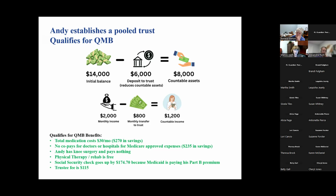You've got to tell DCF about all this. You have to do the application, submit the pooled trust documents to DCF, along with everything else they always require. And then they send you a notice back and say they're now qualified for QMB. What happens? Andy's medication costs are going to go down to $30 a month. So he's saving $270 just on his meds. No copays for the doctors or the hospitals. Another savings, he has a knee surgery, pays nothing. His physical therapy is free.